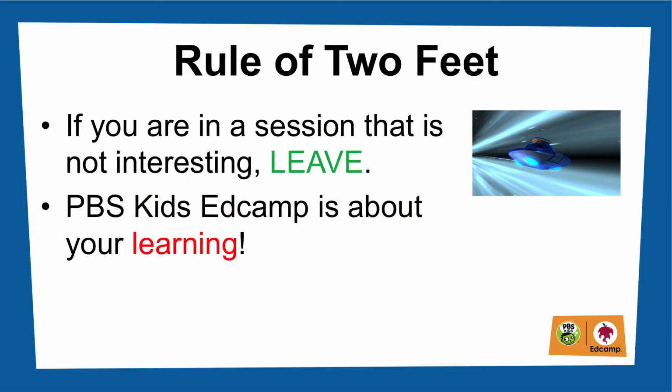Now there's something that is part of all EdCamps, and that is the rule of 2 feet. The idea is this is your day. This is your professional development. Most of the educators that come to these events are giving up time with their families on the weekends or in the evenings, and so they should feel empowered to only attend and be a part of sessions that are relevant to them. For that reason, the rule of 2 feet says that if you're in a session and it's not giving you exactly what you need, quietly stand up, give everyone a polite little wave, and go find a session that works for you.